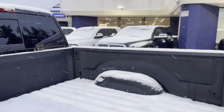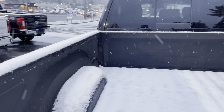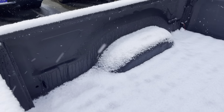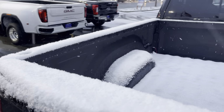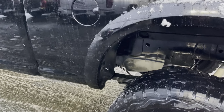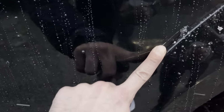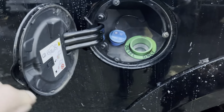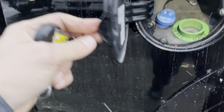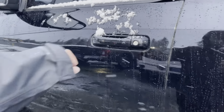Let's check the bed. Ooh. I don't know if it has a gooseneck receiver or not. I doubt it. Oh, there's one teeny beeny scratch right here. All right. Masterpiece.